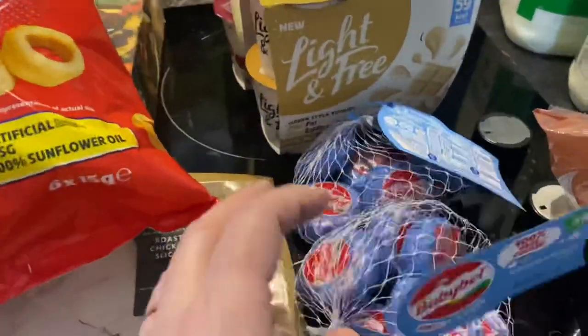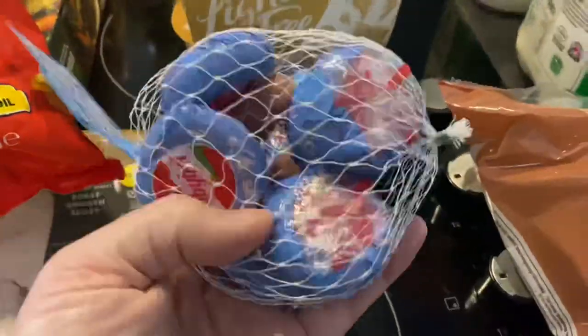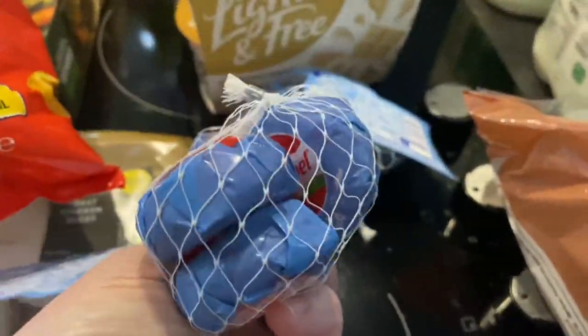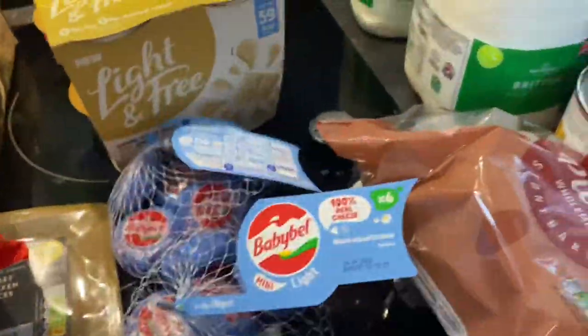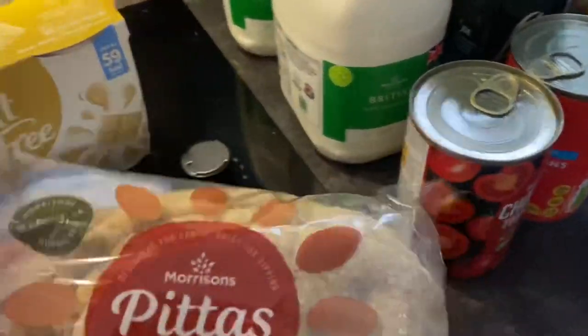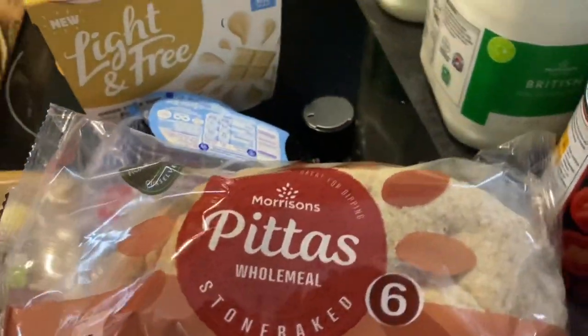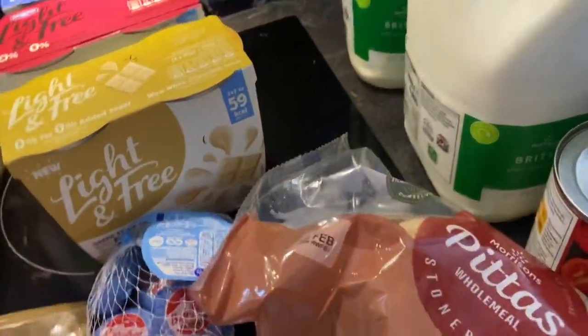The Baby Bell Lights are on offer, just £1 for a pack of 6. So I really like these because 3 of these are a healthy A, or you can syn them individually if you want. So I got 2 packs of them. Picked up wholemeal pitta, so you can have a wholemeal pitta as a healthy B, or you can syn it for about 7 syns or something, but just use it as your healthy B if you can.